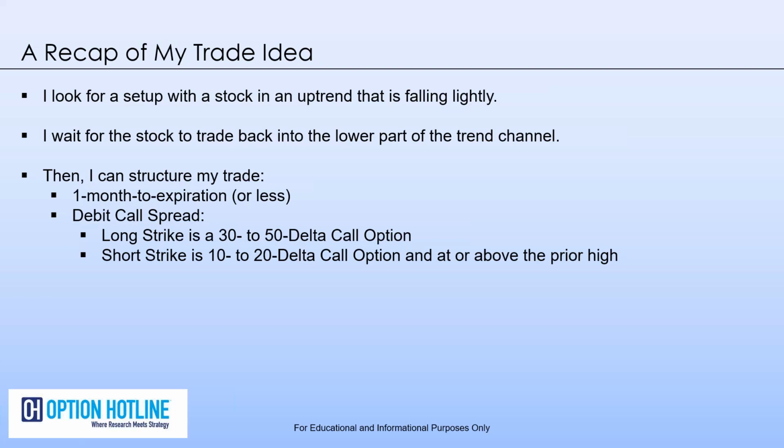So with about a month to expiration options, I can buy a long call that's roughly at the money, maybe slightly out of the money, and I sell a call further away above that resistance point, like above the previous high. So if it was the Qs, where the previous high, as I said, was, what was it, 338, I might be selling a $340 call. That way, we don't quite get to my short strike.